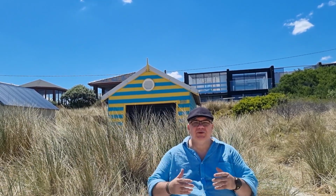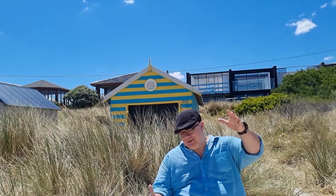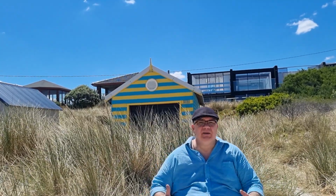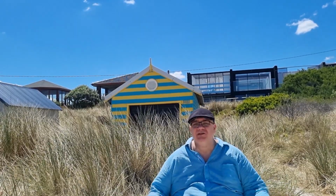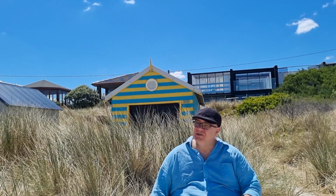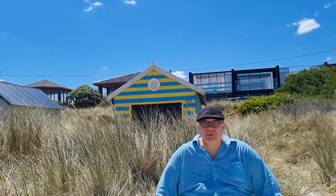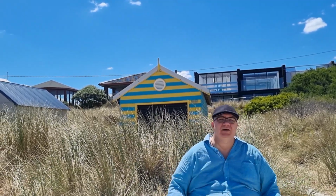So most women would basically get out of the box. There would be a small little kind of step ladder. You would go down the step ladder, stand in the water, and maybe go up to your waist and get wet. Some women did completely submerge themselves. Some supposedly even did a little bit of swimming. It wasn't really an acceptable kind of thing, because they thought back then women doing exercise was not a lady thing.